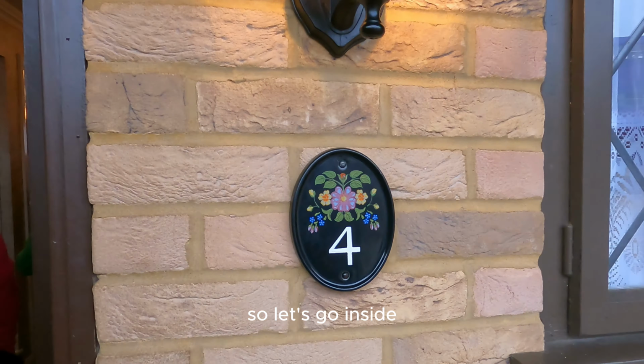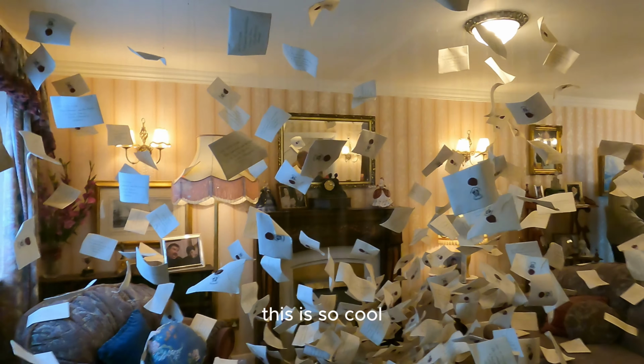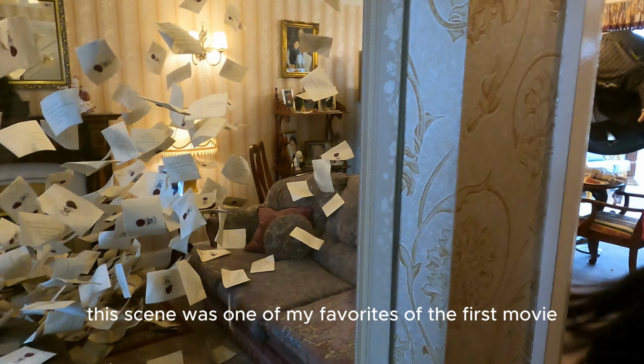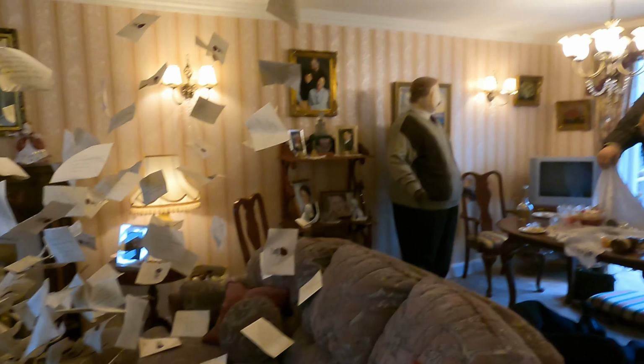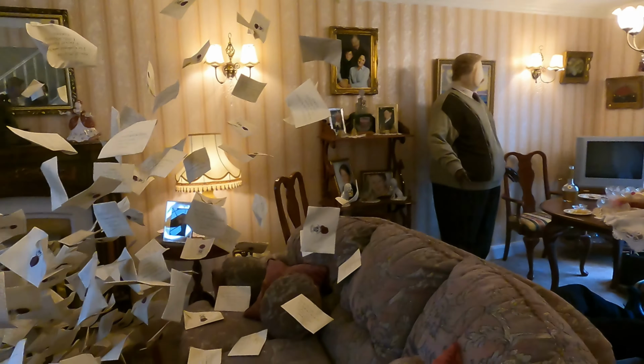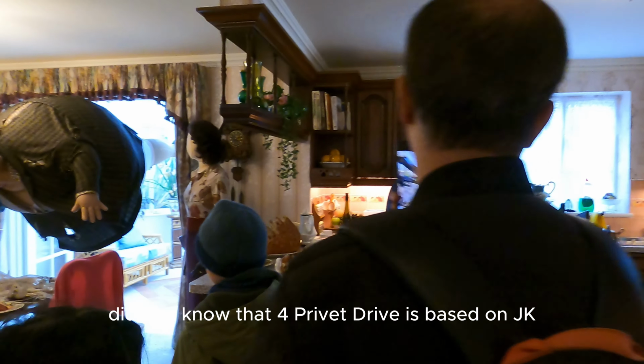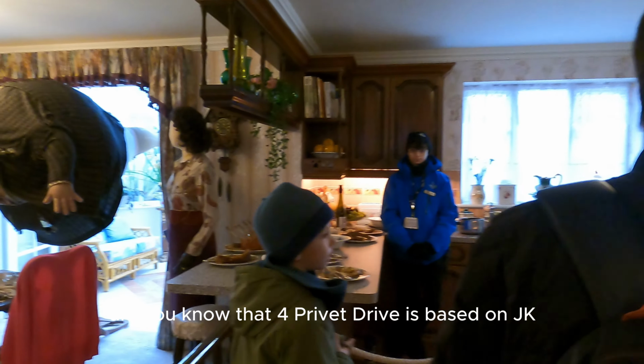So let's go inside. So here we go. This is so cool. I love the letters flying in the air. And this scene was one of my favorites of the first movie. Did you know that 4 Privet Drive is based on J.K. Rowling's own childhood home in Winterbourne near Bristol?